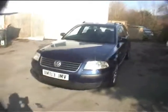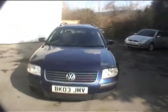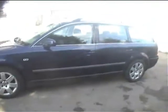All the glass is unmarked and good. Actually, I can see one small stone chip in the glass, but that's minor. Very small on the passenger side. Hardly worth bothering about really. It's only the size of half a 5p. Not even that.